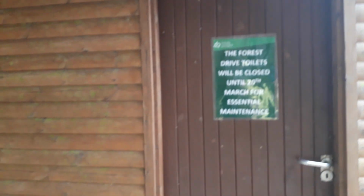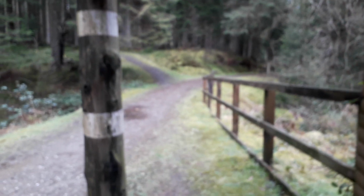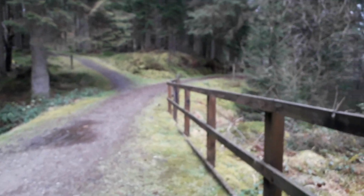So there you go, the Forest Drive toilets will be closed until the 20th of March for essential maintenance. It looks like there's plenty of essential maintenance going on here. Come on, focus. Better.